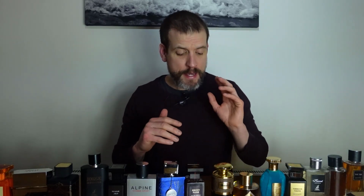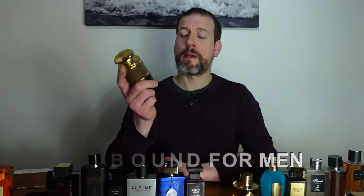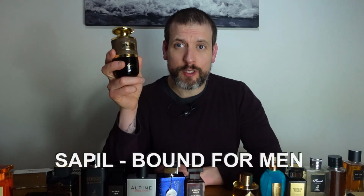Alright, next one, and this was probably the shocker of the year for me. This one was such a good buy. I got this for like next to nothing. I think it was about 15 quid. Now it's around about 20, 25 quid. This is Sapil Bound for Men. This is an Armani Code Profumo clone.